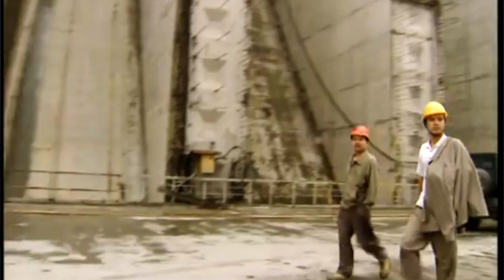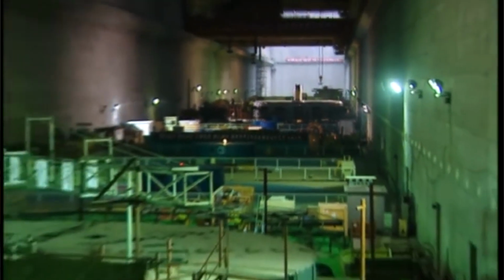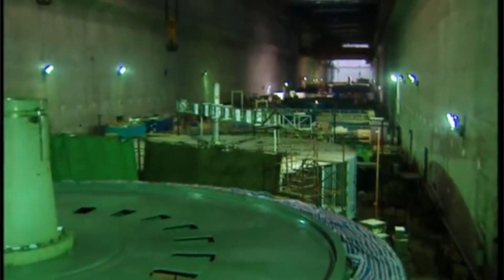Then we go inside the dam, and this was when the turbines were being installed as well. How many of them? I think there's 32 in total, but the original amount was less than that. The control center, you can see how old the video is, and then we can go to the outside again and see how the weather was, like that as well.